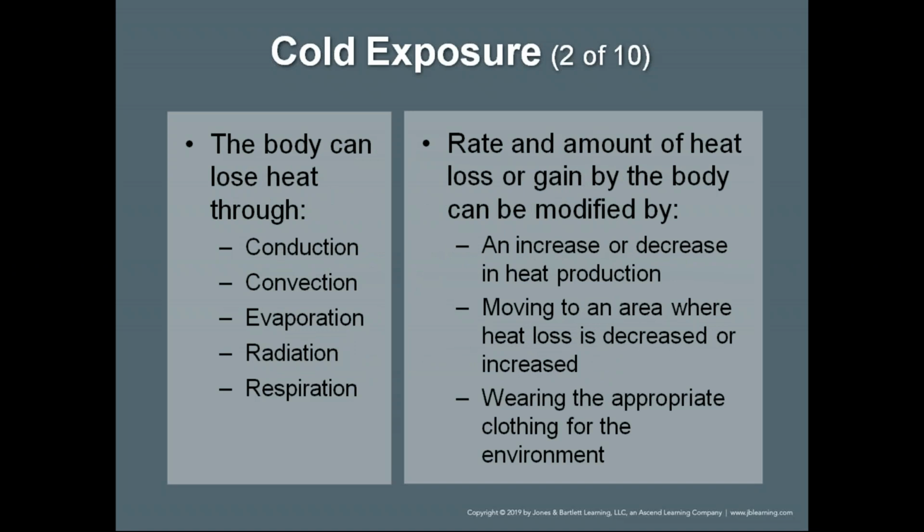So conduction, convection, evaporation, radiation, and respiration. Let's see if they break this down, and then we'll break it down. These are the type of questions that you are going to see.